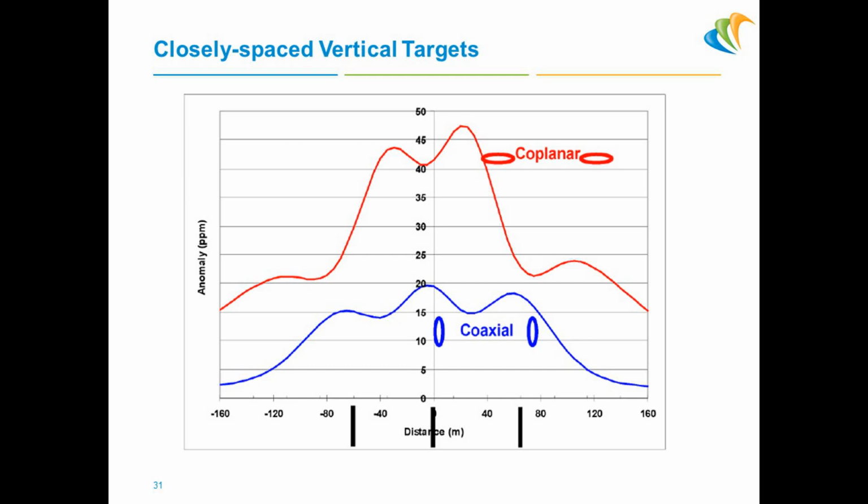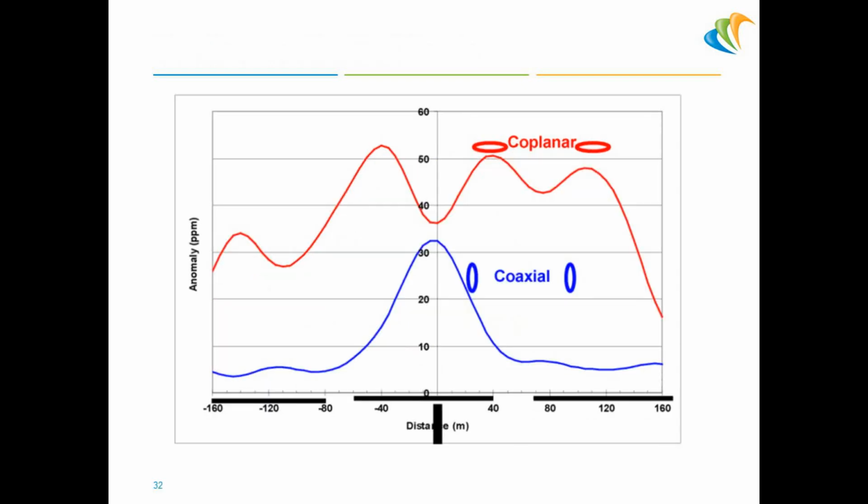When we have closely spaced targets, the coax coil set is often easier to interpret. So just something to think about when you're choosing a system. And just another example with some conductive overburden, the coplanars couple well to these layered bodies, whereas the coax don't couple as well. So it sees a better response with that vertical shape.